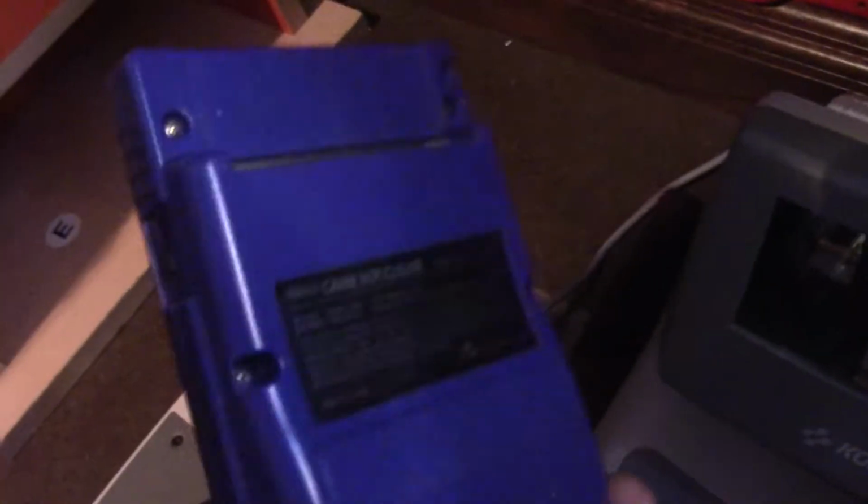So yep, I got my Game Boy Pocket red. Got another Game Boy special one. This was the Play It Loud series. I got the red one. I want to get the blue one if I can. Got the Game Boy Color and the Game Boy Advance SP.